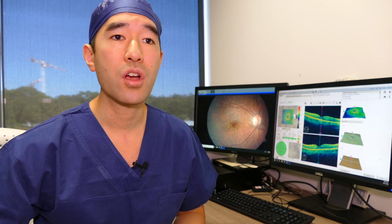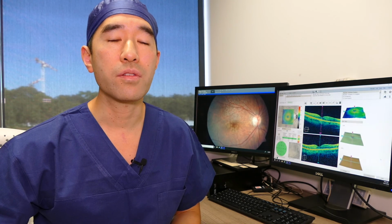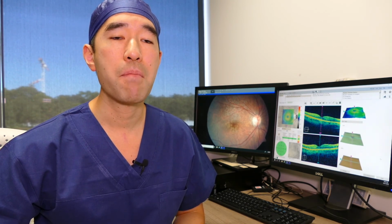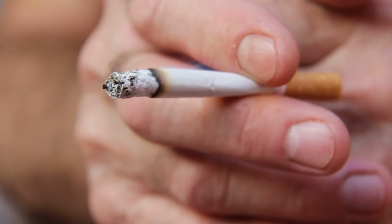Any patient over the age of 50 can potentially get macular degeneration. We don't fully know what causes macular degeneration, but the main risk factors seem to be aging, genetics, and smoking.